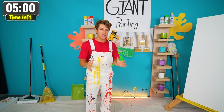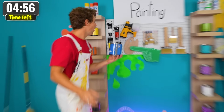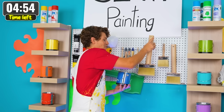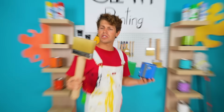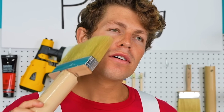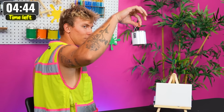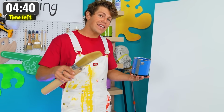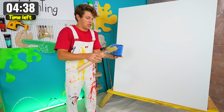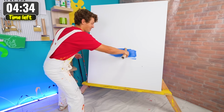If I'm gonna make the ocean, I need some blue. Where's blue? There it is. Perfecto. Oh, I haven't used this one yet. We got the giant paintbrush. That is so soft. That feels like my dog. Mountains. Mountains are what color? I'm gonna get these two colors right here. You know what? I'm doing this the quick and easy way. Just like that. Okay, we got blue. Nice.